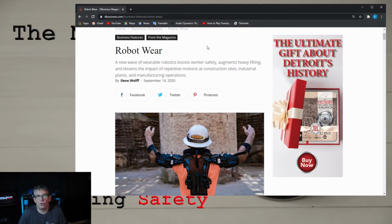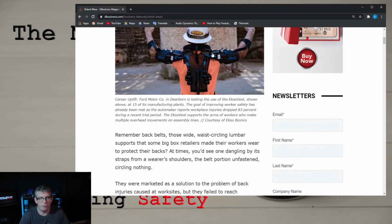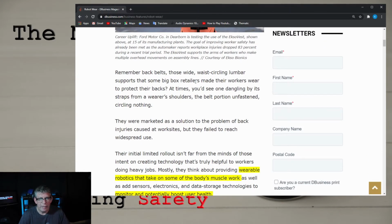I'll just gloss over some of the high points, but it starts off with talking about remembering those back belts way back in the day. We all remember them, right? Saw the folks lifting and they were wearing those heavy, big, thick black belts. Sometimes people weren't even wearing them, but I don't know that they really ever caught on. I don't see anybody wearing them anymore. Thanks to microtech and nanotech and just tech in general, they have wearable robotics.